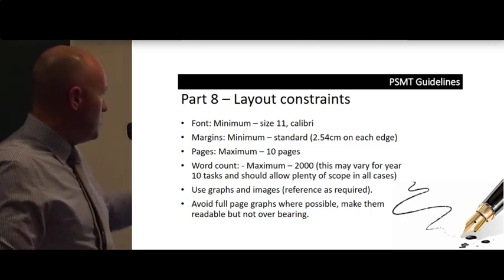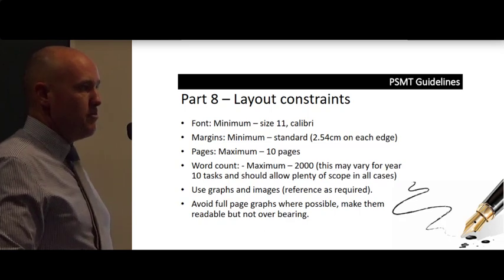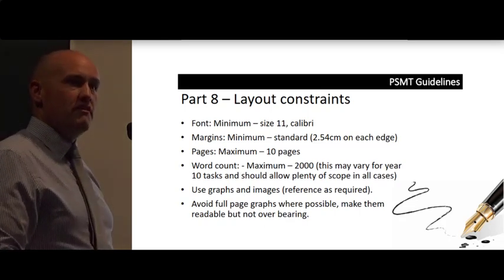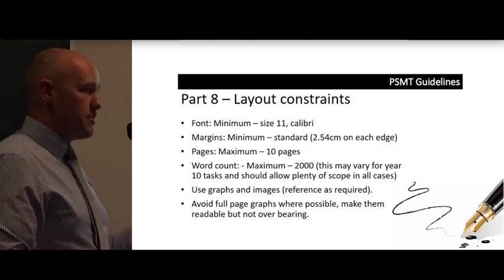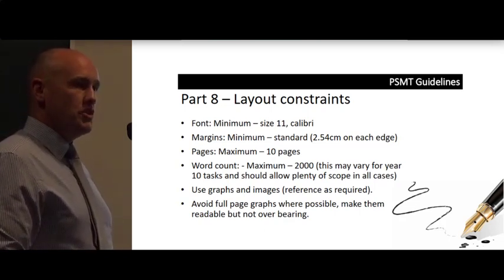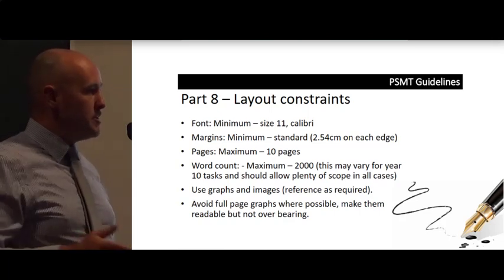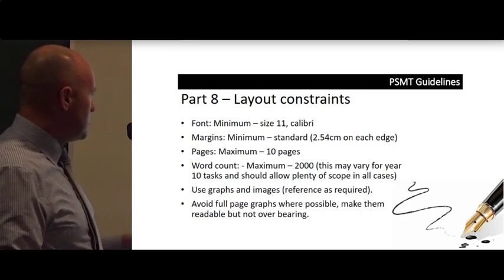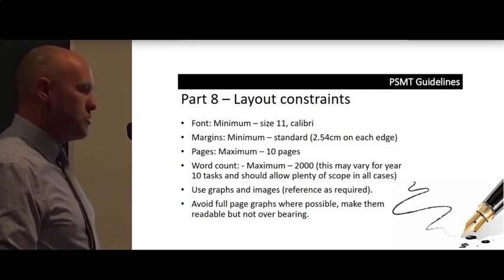So that means you have to stick with size 11 Calibri. That is, we've chosen that because if you open up a Word document, that's what it's set at. Unless you change something on your laptop, that's what it's set at. We don't want you changing it to size 4 so you can give us a 40-page assignment in 10 pages. That's not the point. Margins, again, that's standard margins, 10 pages, word count 2,000.